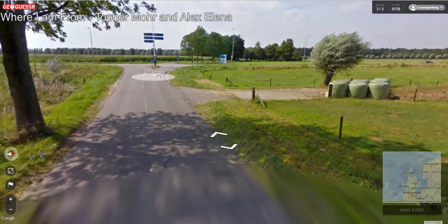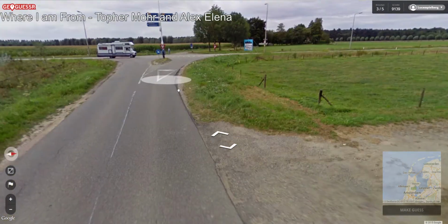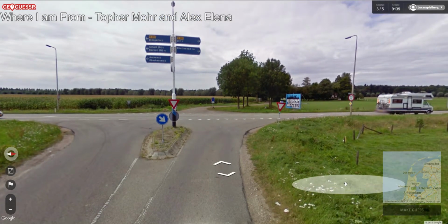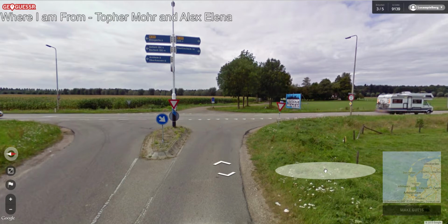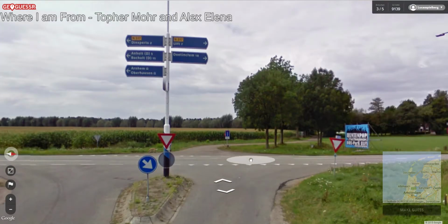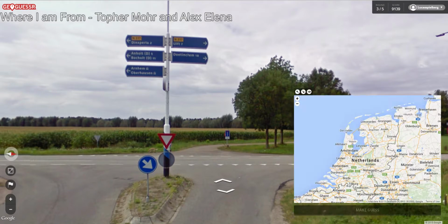Yield in 100 meters. I don't know why I had to go back and look at a yield sign. Okay, we're already getting road numbers. 317. Oberhausen, Bocholt, Anholt, Dinxperlo, Ulft. Does that say Ulft? Okay. And Doetinchem.